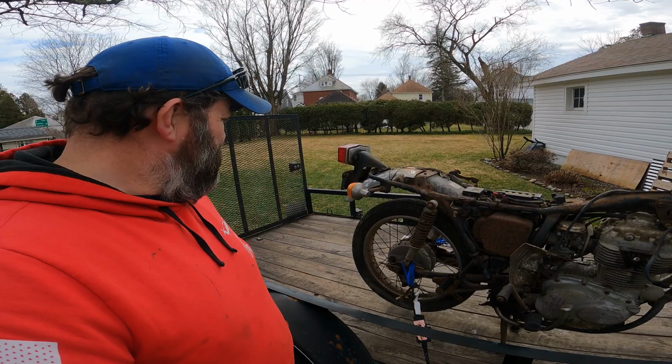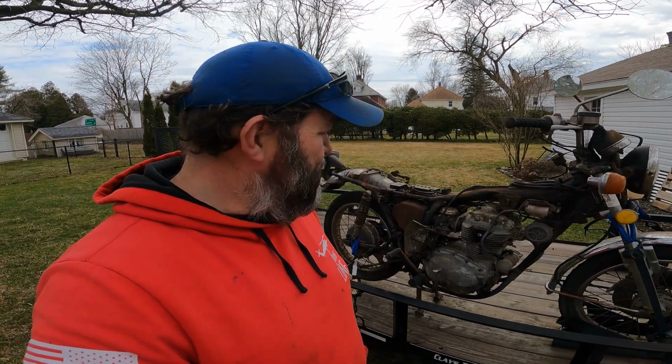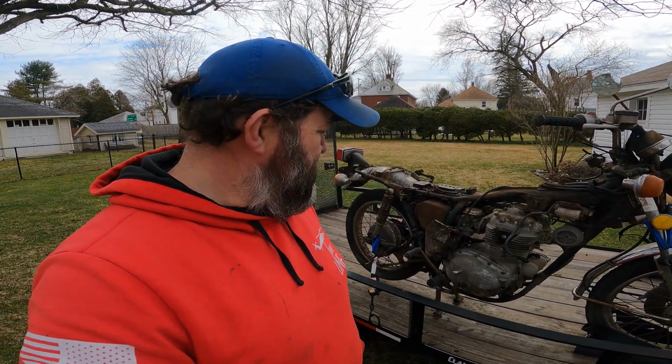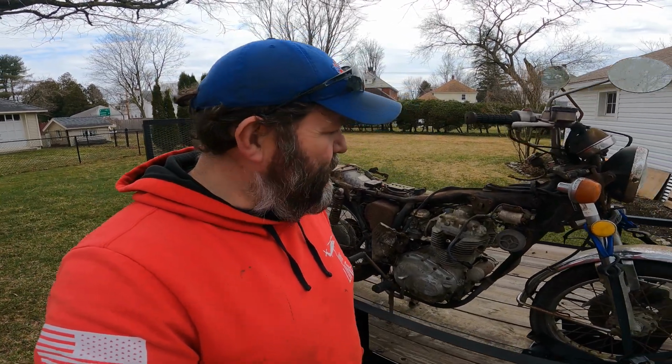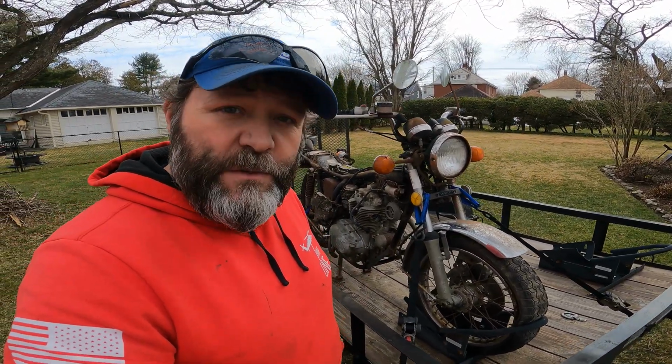You're probably wondering, why in the world would you buy that? It's rusty, for sure. But there are some good points to this bike. And I guess it was cheap. That was the number one good point. It was cheap. And it comes with a title.